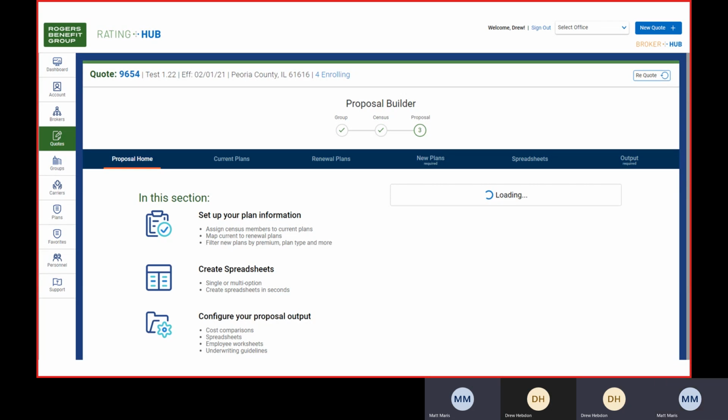Once I have the census input, I really just have this dashboard of activities. So you'll see that I can put in current plans, renewal plans. We'll see those screens here in just a second. If it's a virgin group, we can really just skip by those. New plans we'll choose from, and then we can put together spreadsheets, and we'll see the side-by-side comparisons, all that to come here.